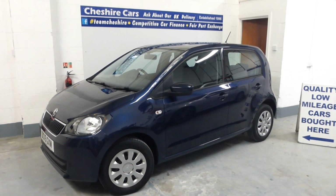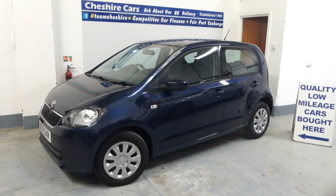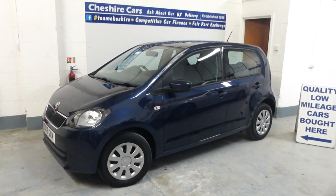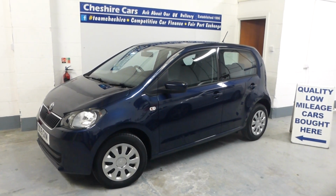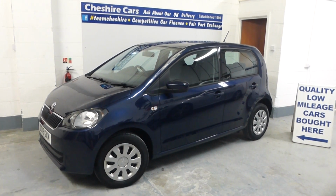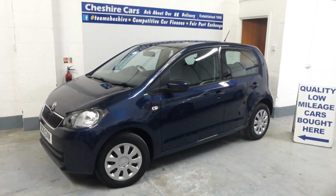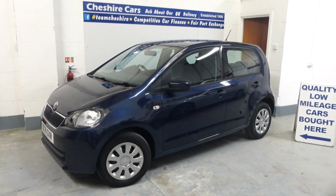This is our locally sourced and in fact recommended to the owner, Anne, who has decided it's time to maybe hang up her driving gloves. This 2015 Skoda Citigo 1 litre 3-cylinder SE specification in this night blue metallic, which is rather fetching.